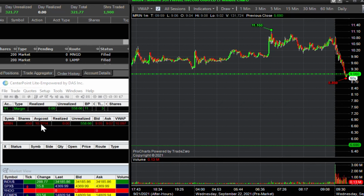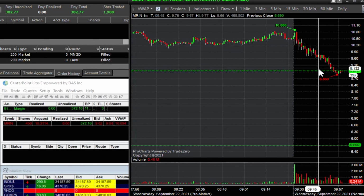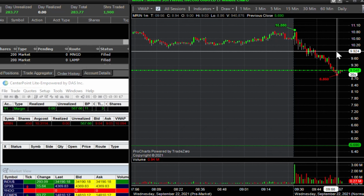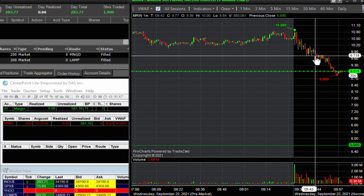And here we go. This is the spike that I was talking about, and I have 450 shares. I've seen this pattern so many times, and MRIN, from here, it can spike back to the open, it can go further, but like I was saying, my risk is around 1090.